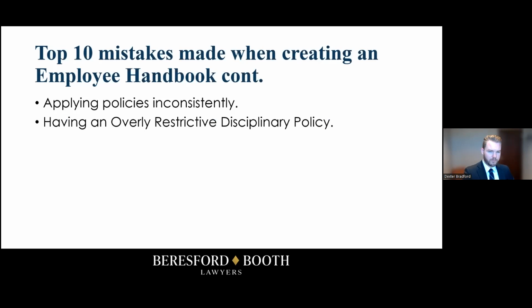Next, we have overly restrictive disciplinary policies. This is sort of in that same vein as having an overly restrictive social media policy. What we're talking about is avoiding a disciplinary policy that locks the employer into a certain set of standards. Sometimes I'll see a handbook that says the employer has to do X, Y, and Z, or a big numbered list of exactly what we're going to do for any sort of disciplinary action.